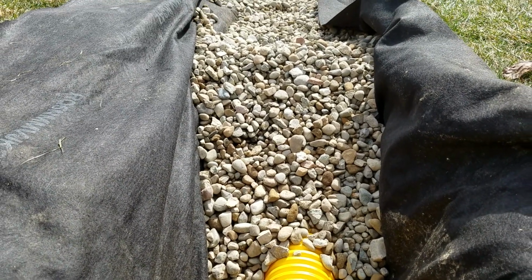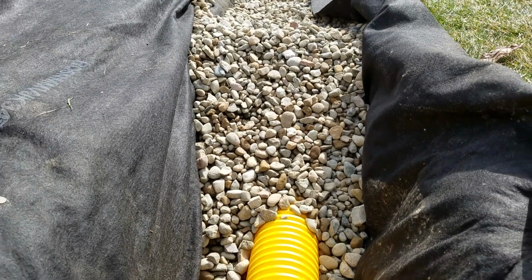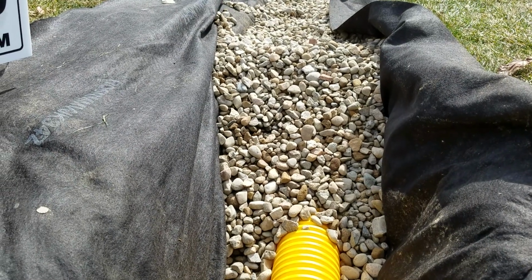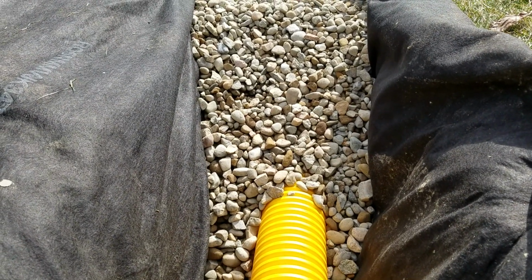Now, this was not created with a trencher. This was dug out with an excavator. To be able to have a channel of stone like this, to build a French drain like this, you can't use a trencher. You're going to end up with 1/10 of the stone.